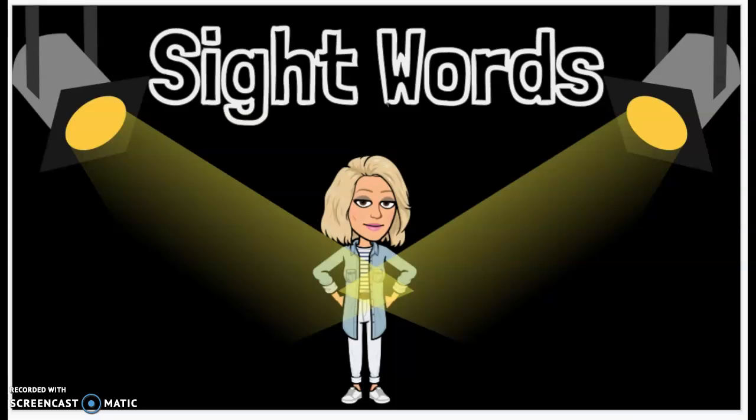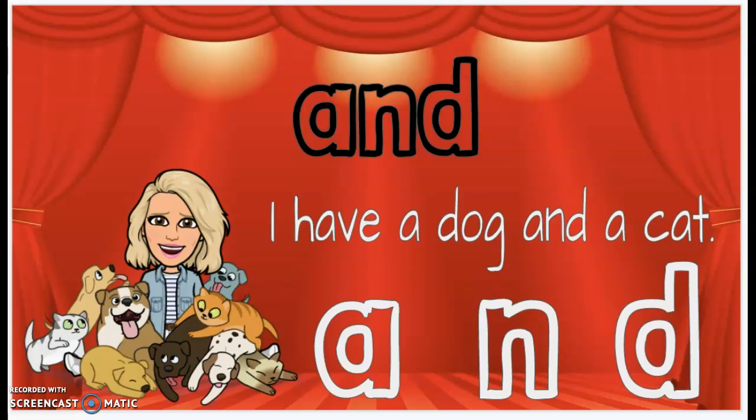Hey friends, we're going to add another sight word to our sight word bank. All right, so let's review. This is the word and, A-N-D, and. I have a dog and a cat, A-N-D, and.